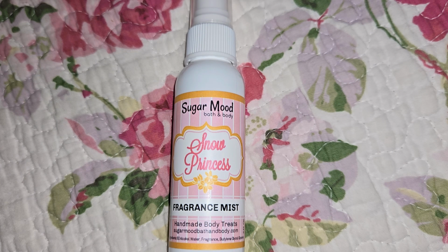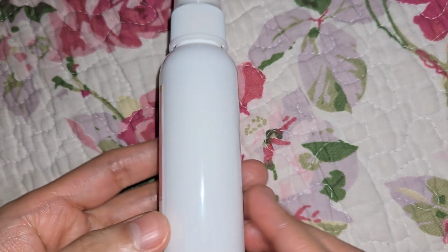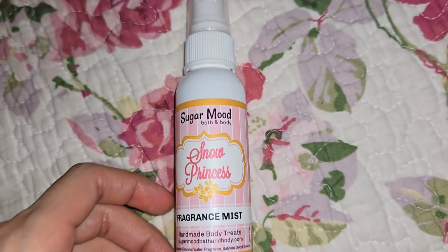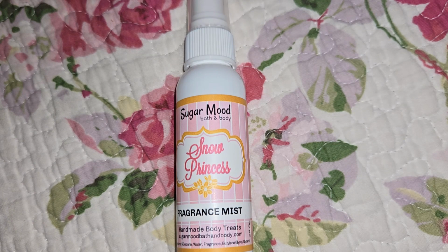Just because it smells so similar to the Lush Snow Fairy, I would say to stick with Lush Snow Fairy. But I guess if for whatever reason you want phthalate free, paraben free and all that jazz, and if you want a spray version from a small shop, then maybe get Snow Princess.